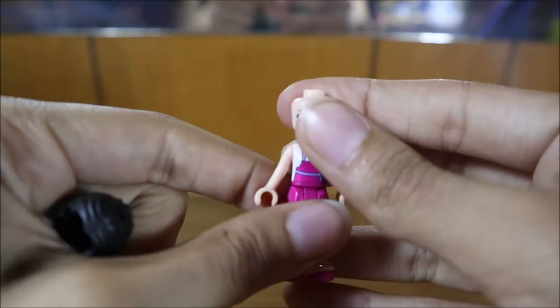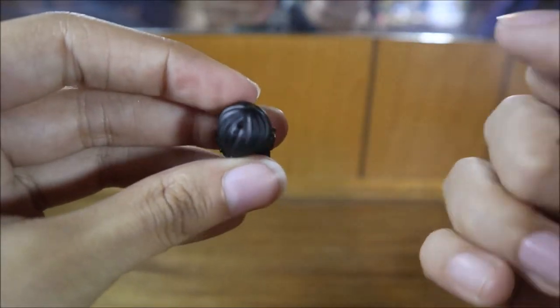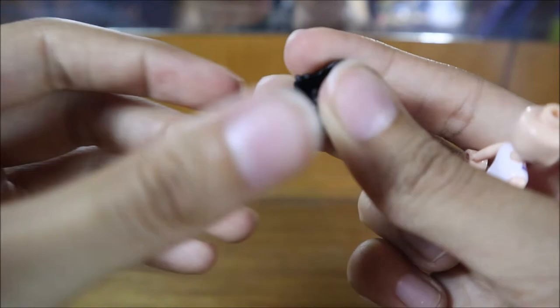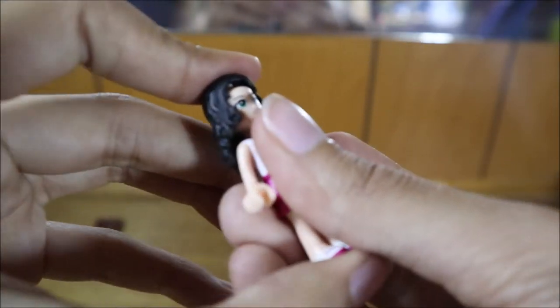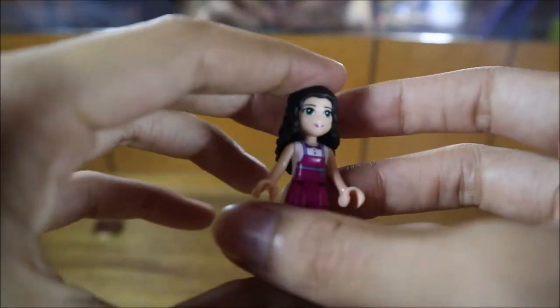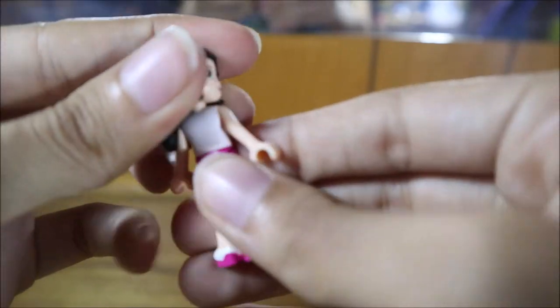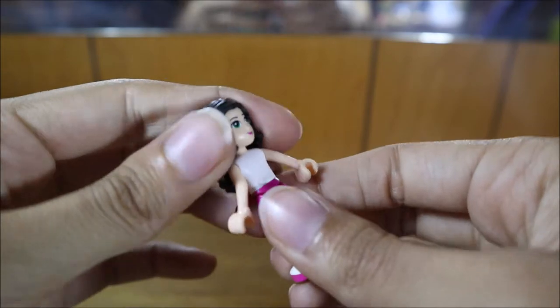They don't even have double-sided faces, I'm pretty sure about that. You do get that little hole up on the hairpiece, which is actually pretty fine by me. This is actually a rubber hairpiece. I think almost all of the Friends girls' dolls have rubber hairpieces. I don't know. This is actually my first time, okay? I actually have no idea. Is there anything on the back? Nope. Oh my gosh.